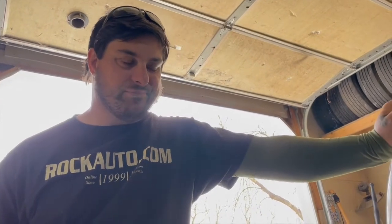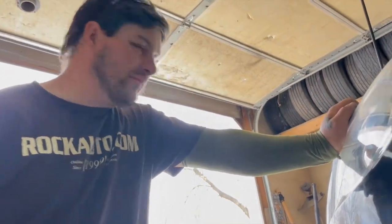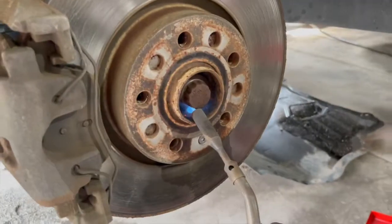Can you start praying? Some kumbayas? There's no car gods around. Hopefully we can get this off.